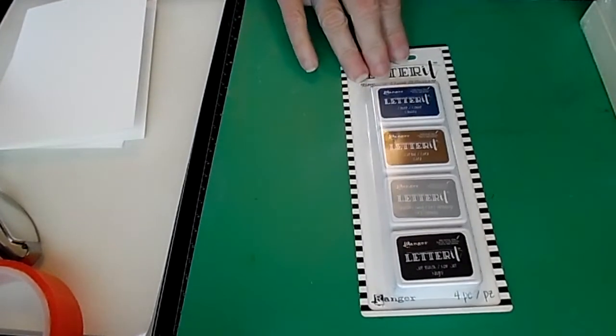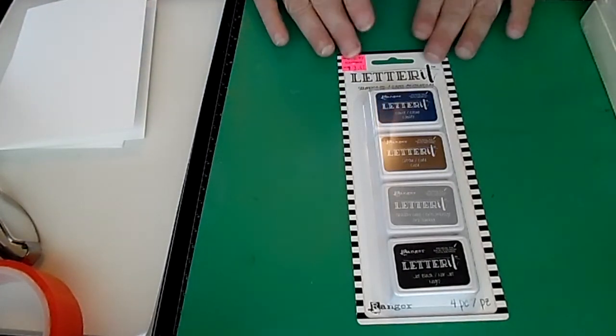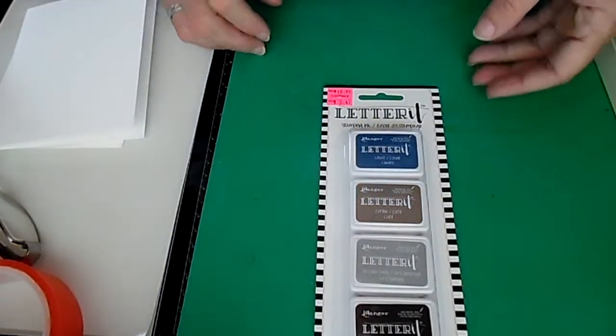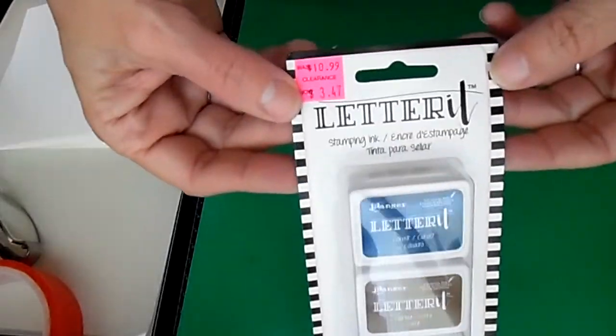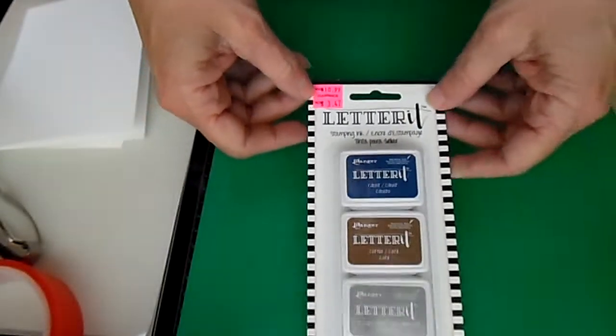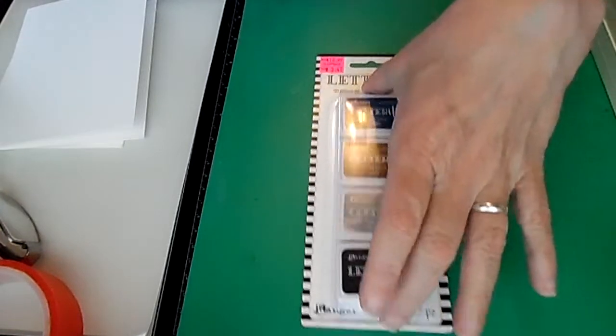All right, so the first thing I did when I went into Michael's was I always look in the clearance section, which really wasn't all that this time around. A lot of the clearance section has been moved to the ends of the aisles and the back end caps of the aisles where the products are stocked. I found this, which I thought was an awesome deal. It's the Ranger Lettered ink. And it's originally $10.99. It was marked down to $3.47, and it's got 4 different ink pads. Now this is the archival ink in the mini form.